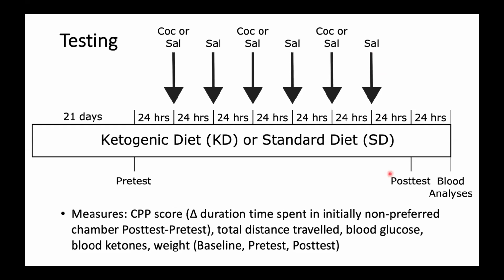During the 15-minute post-test, rats once again had free access to the apparatus, and time spent in each chamber was recorded. A CPP score was calculated to determine a rat's change in preference. The CPP score refers to the difference in time spent in a rat's initially non-preferred chamber from post-test to pre-test. Additionally, total distance traveled was measured for both the pre-test and the post-test to assess the rat's locomotor abilities. 24 hours after the post-test, rats were euthanized and blood was collected and analyzed for blood glucose and ketone levels. Throughout the experiment, animal weight was monitored and weight measurements from baseline, pretest, and post-test were used to assess changes in weight across time.